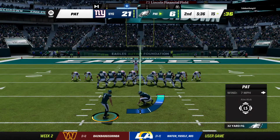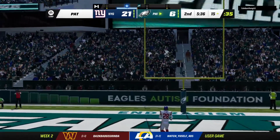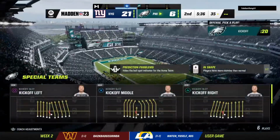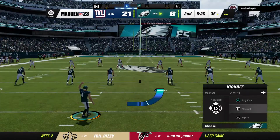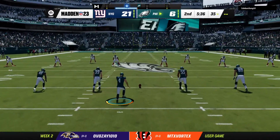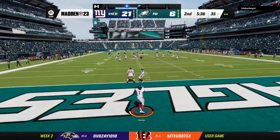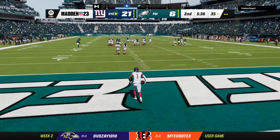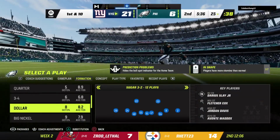On for the extra point, Jake Elliott. Oh, and it's no good. He tugged it wide left, and that will keep our score right where it is. So with the missed PAT in his rearview mirror, he goes back out to kick this one off. And this will come out to the 25 as Hamler elects not to return it.